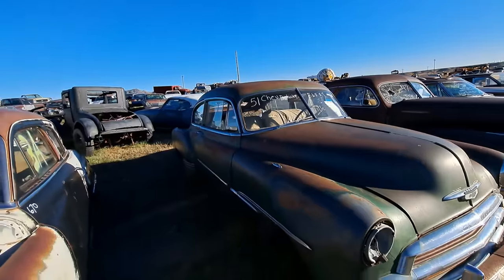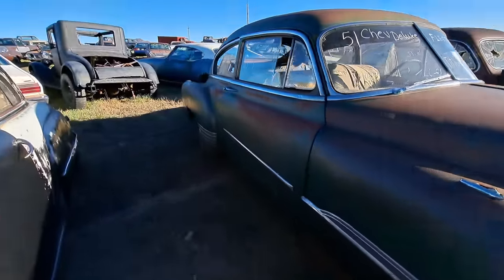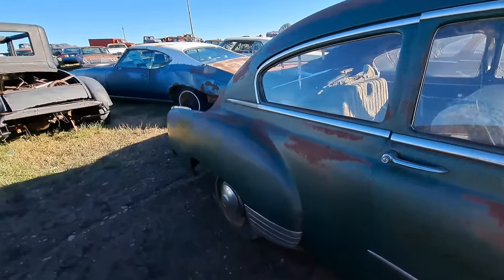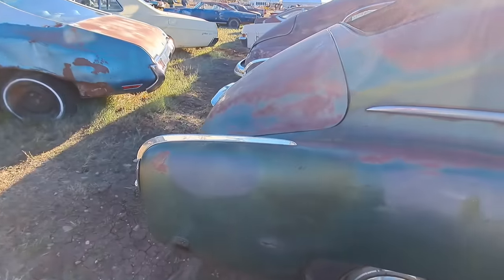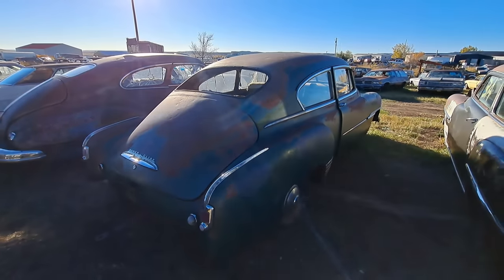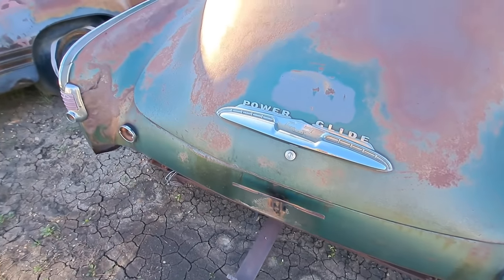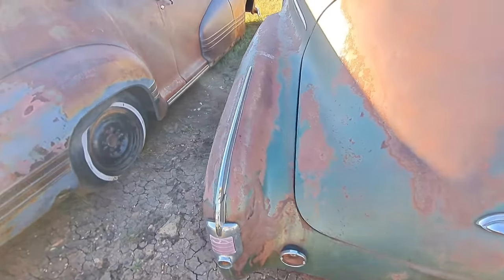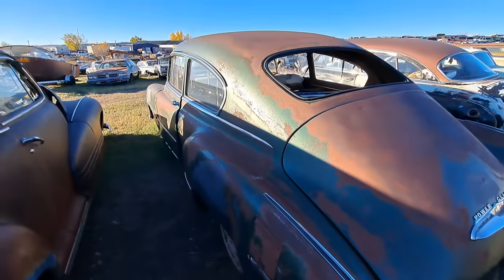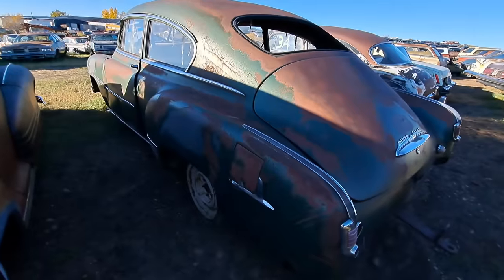Here's his 51 Chevy. This one's kind of a cool car because this is a fastback two-door. Still got the Mohawks on the rear fenders there. Those are pretty valuable. These are real popular. Notice the trailer hitch. It'll catch your shin on there. Ouch. Driver's door is messed up. Rusty on the bottom, but otherwise pretty solid.